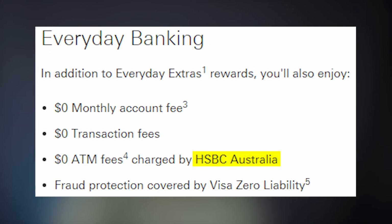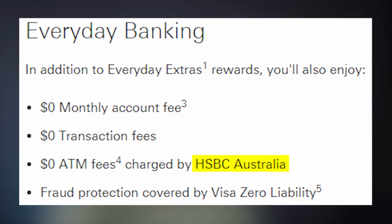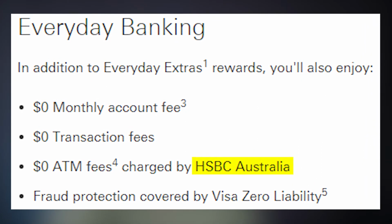And if we talk about ATM fees, once again, you can't use every ATM in Australia. If you use some unknown ATM, you will pay a fee of $2 or even $4 with this card. And this bank doesn't refund the fee, and personally I got stung by this because I didn't read their website properly. They say $0 for ATM fees, which is great, but then they say charged by HSBC Australia. For some reason I saw $0 and just completely ignored the rest. Now obviously a tiny fee isn't going to hurt the bank, but I hate paying for things that I don't need to pay for unnecessarily.